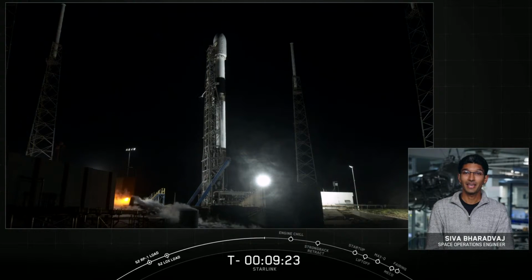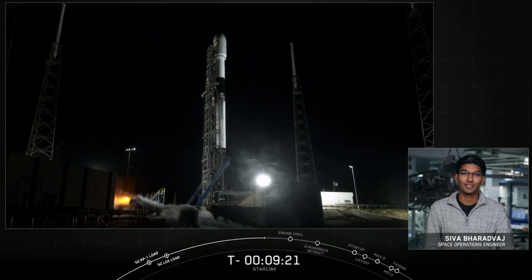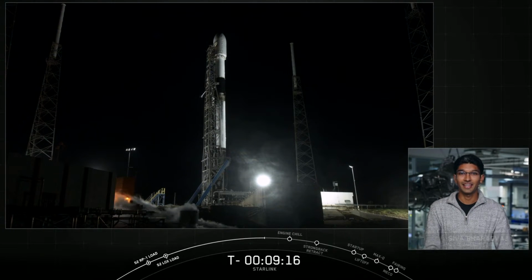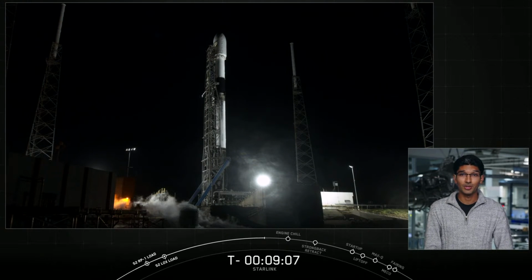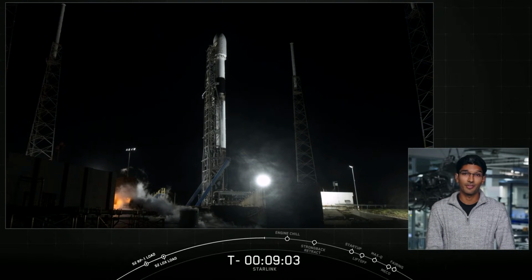Good evening. My name is Shiva Bharadwaj, and I'm a space operations engineer here at SpaceX. On your screen is a live view of Falcon 9. That's our two-stage liquid-fueled vehicle. Now, Falcon 9 is 70 meters tall, which is greater than the wingspan of a 747 aircraft. As Kate had mentioned previously, we are flying today's booster for the 7th time. That's a first for Falcon 9.